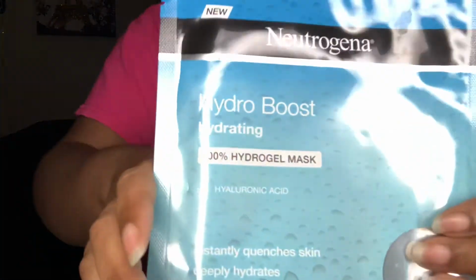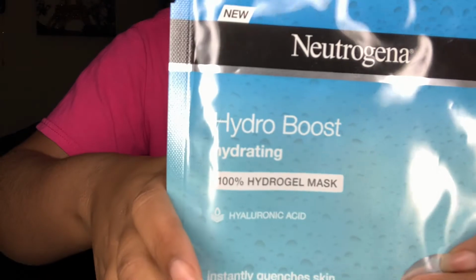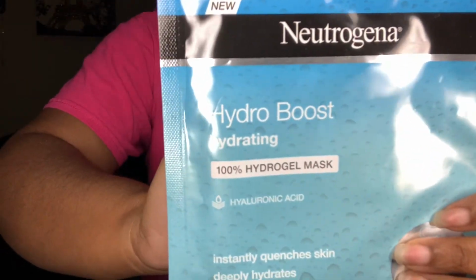Then I have this Neutrogena Hydro Boost face mask, and it's cold, y'all, like cold. Yeah, it feels so good. I'm just gonna turn my steamer back on and let it do what it do.